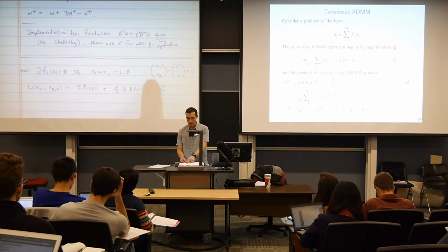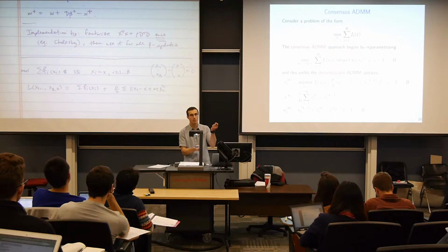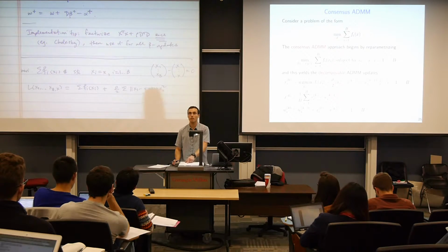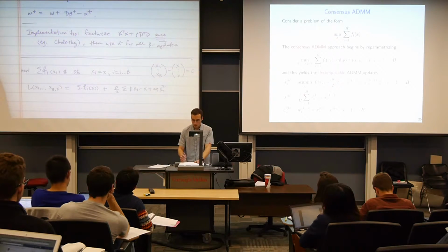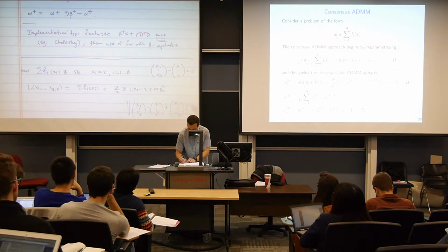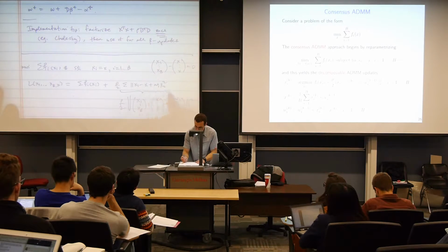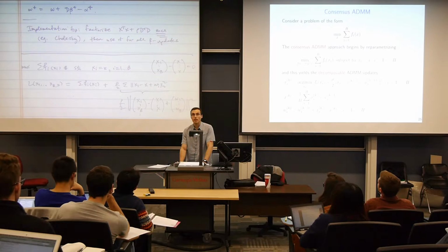If I take this entire vector, x1 through xb, minus this entire repeated copy of x, plus w, squared, then I can break that up into a sum of squares over all the components: the first component, second component, and so on. That's what this is here. I could write it like this, x1 through xb minus x plus w1 through wb. It's really just this term, broken up across the separate blocks. So that's my augmented Lagrangian.